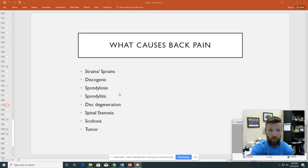What causes back pain? Well, there are strains and sprains, and these are muscle or ligament issues.